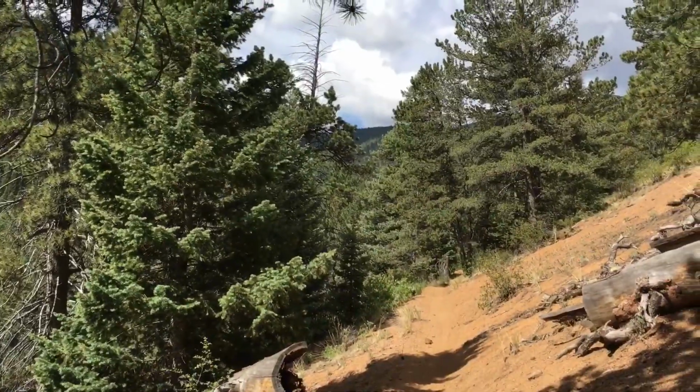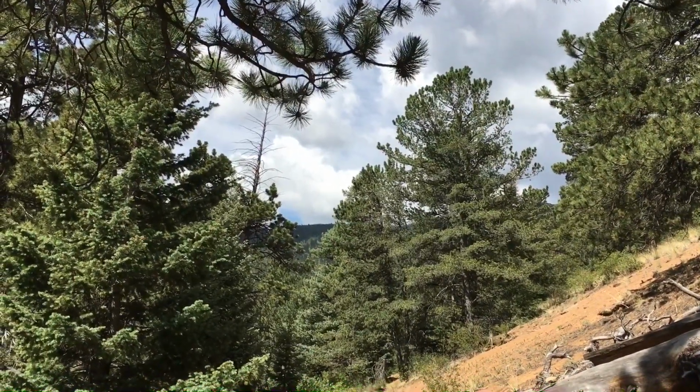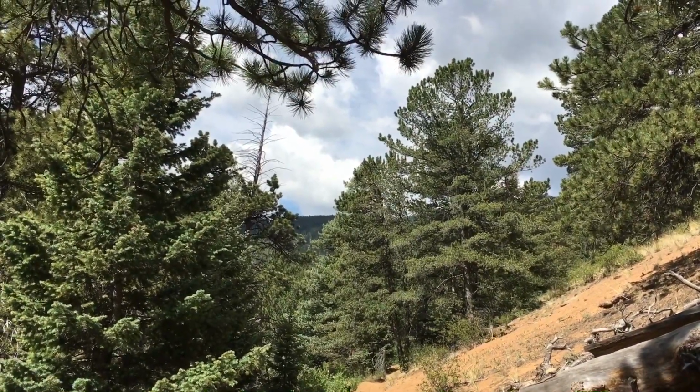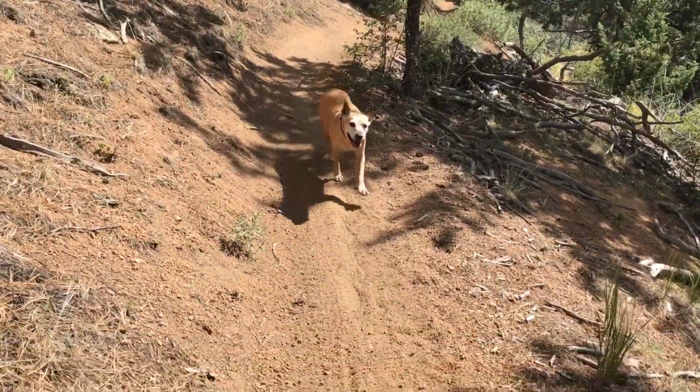This is looking toward Mount Rosa, and it looks like the clouds are coming in, which is not a good sign. I may have to turn back and cut the hike short. Here comes Tracy. Here she comes.